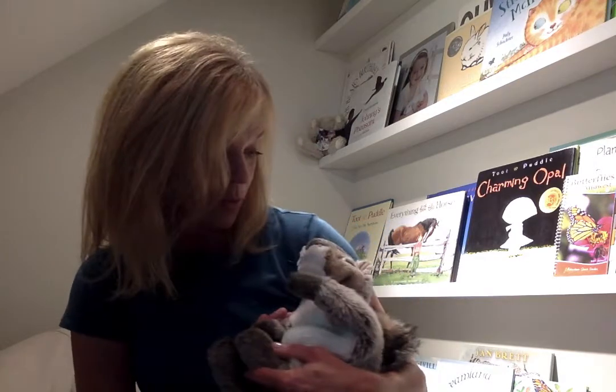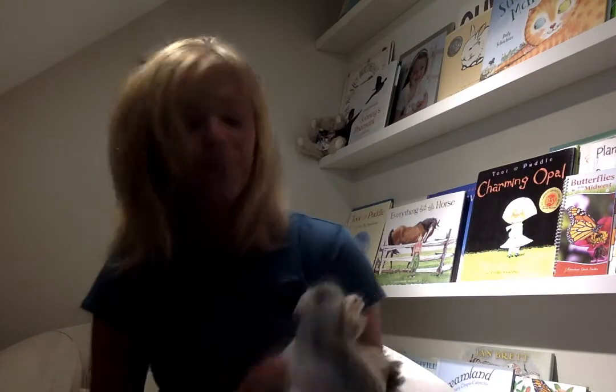Now remember, you might hear some meowing during story time from now on. That is my cat Scout. So please wave if he comes and sits on the chair so he feels welcome too. Right, Squirrel? Yes, you have to share this time. All right, let's get started.